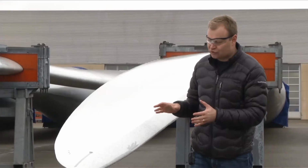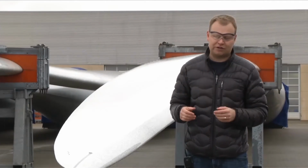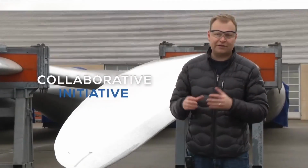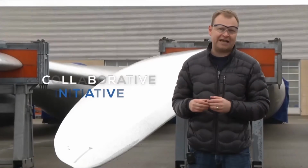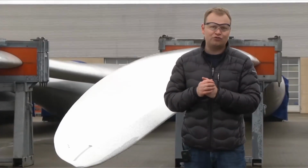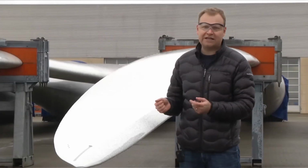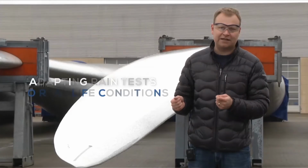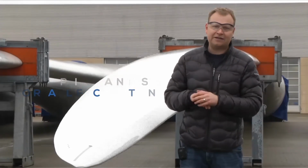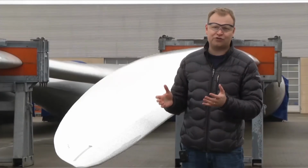To combat erosion, currently there's a lack of design standards for rain erosion. Part of the work that we're doing is a collaborative initiative with different companies, and on a broader scale within the EU as well. We define how to do rain erosion testing. We also define and want to predict how rain erosion testing can be adapted into real life conditions, and thereby calculate the expected lifetime of the different solutions.